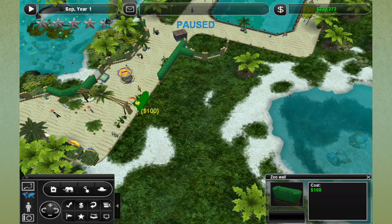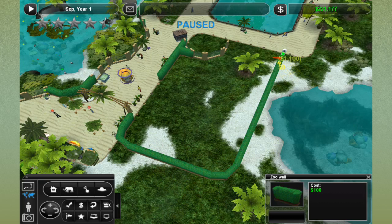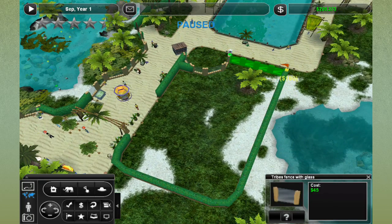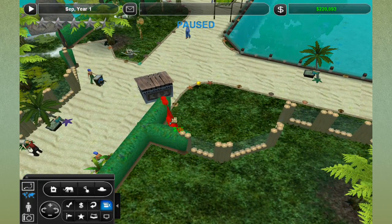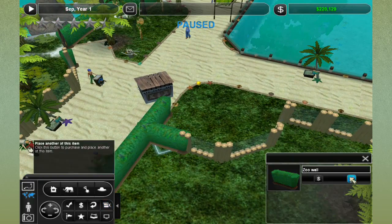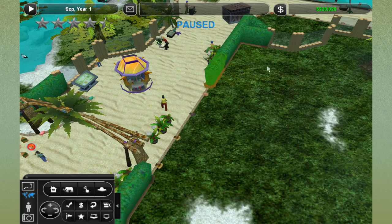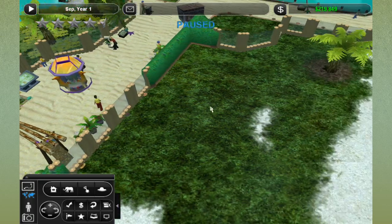Alright, we'll do this. And then maybe another viewing spot right there. And then curve over. And then like this. And maybe another big viewing spot right here. And actually, we need to come down here. Get rid of that fence. And we'll just do that. Keep it a little triangle. Just cuz. And there we go.